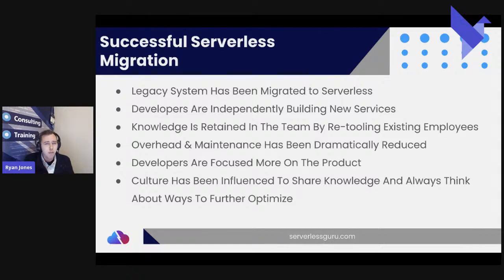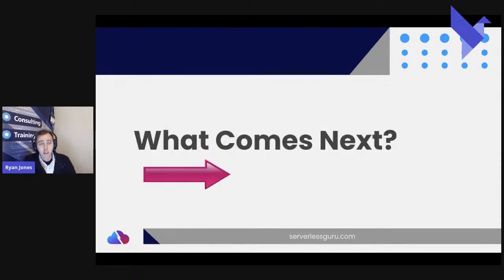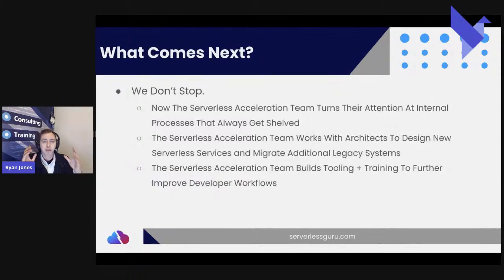So that approach takes it much further than the serverless migration, and so that's a big part of this, at least from my perspective. So what comes next, right? We did it. We crossed the finish line. Well, we don't stop, right? So I think that's the key thing here. This is always continuous improvement, right? There's no finish line. You may have to tell leadership that there's a finish line to get them to buy in. There's a start, there's a middle, there's an end.